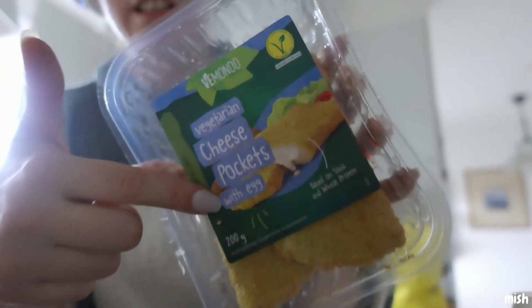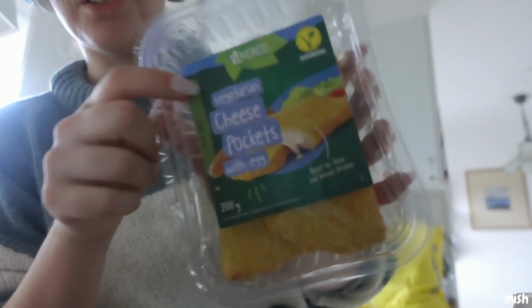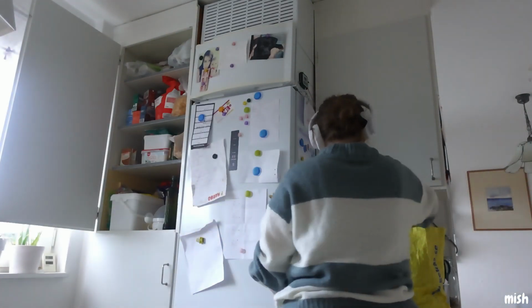Look, I found these I really wanted to try. It says vegetarian cheese pocket with egg. This looked so good. Let's try it out. Some powder sauce that my dad bought or added to the cart. Also have more tortellini. This is with spinach. We got some eggs. Eggs, sure, eggs.